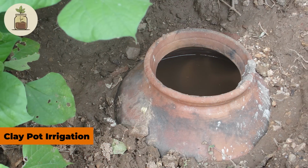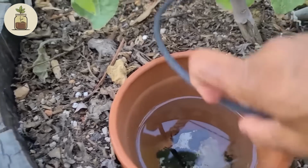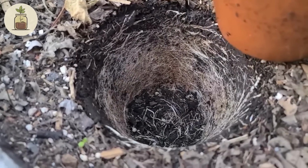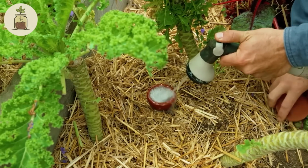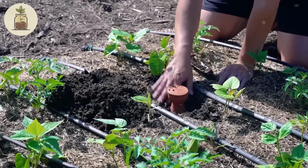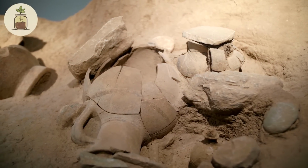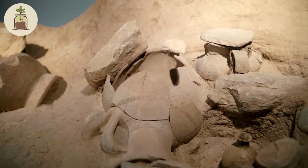Clay pot irrigation. Ancient technology meets Amish practicality in this remarkable water-saving technique. Burying unglazed clay pots filled with water allows for slow-release moisture directly to plant roots, dramatically reducing surface evaporation and waste. Amish communities still use this method daily in their gardens, having refined the approach for maximum efficiency in various soil conditions. Archaeological evidence shows this technique dates back over 4,000 years to ancient China before becoming an Amish staple in North America.